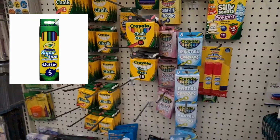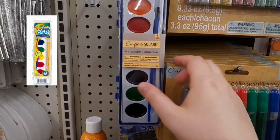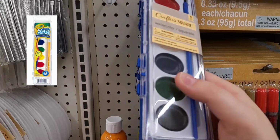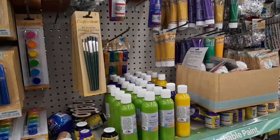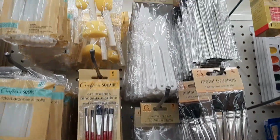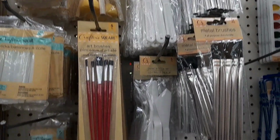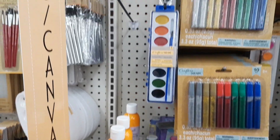Getting into painting though, I am all about the watercolors, however I would avoid anything that's labeled Crafter's Square. Crayola actually does make some decent watercolors and they're normally available at Dollar Tree as well. I would avoid most anything labeled Tempera though. And don't get these art brushes because they'll literally fall apart, all of the hairs will come off of them and it'll end up in your paint.